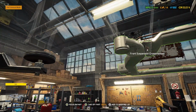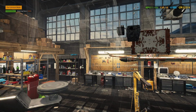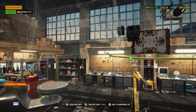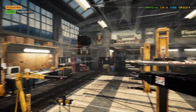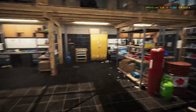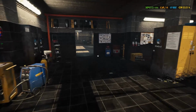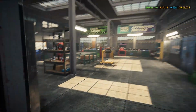All right, underneath the car, it looks like we can take the cross member off. We can take the steering rack off. And then I think this is a front sway bar. And that is it. Nothing left for us to take off. The front suspension is completely torn apart. And let's go ahead back over to the garage expansion.